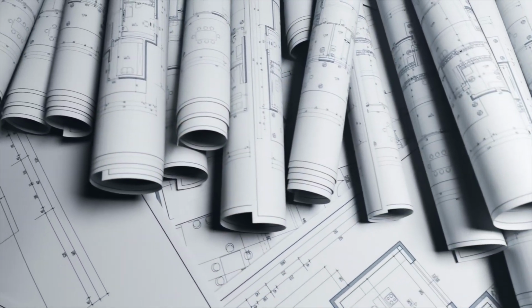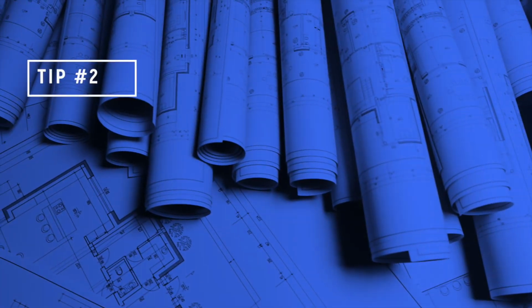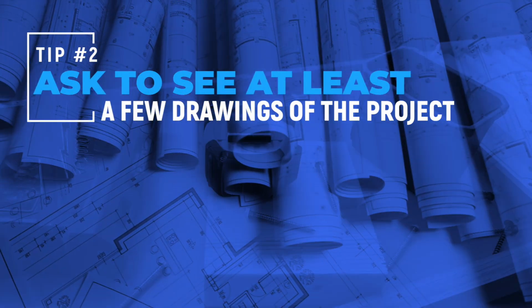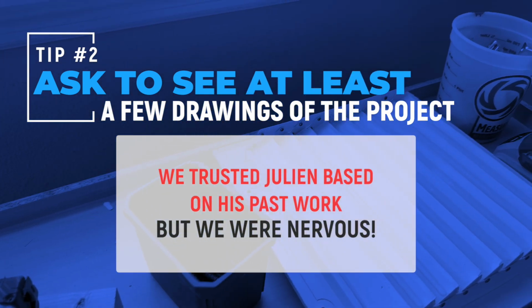I'm sure there are contractors out there that do detailed computerized drawings for a project like this, but Julien listened closely to what I was talking about. He looked at the pictures and then figured out where we were going to go from there. This made me a little bit nervous because I didn't actually know what it was going to look like until it was done. Trust is a big factor, and as we are transparent about the costs, it's really important to stress again how important that trust is with your contractor.